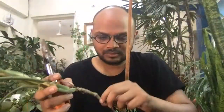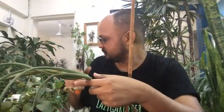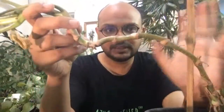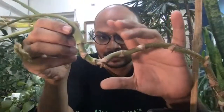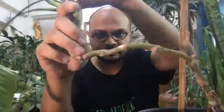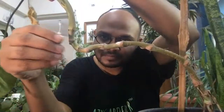So, you see, now let's try to see nodes in syngonium. Syngonium has very prominent nodes. Okay. So, do you see this? This is a node, this is a node, this is a node, this is a node. And if you can see clearly, these are the aerial roots it has. Wait a second. You see the aerial roots? Yes.